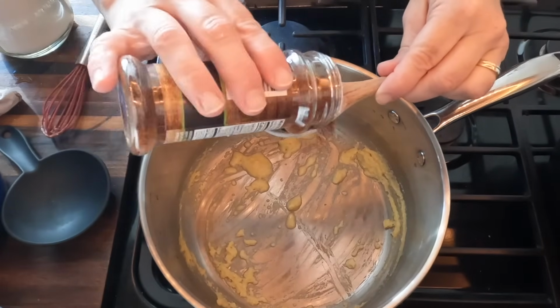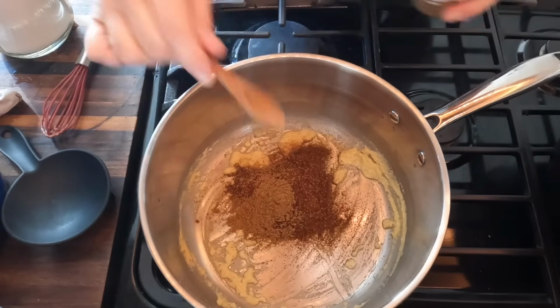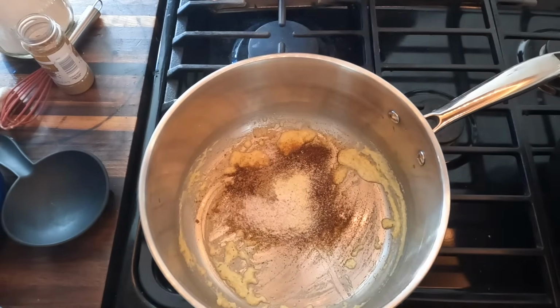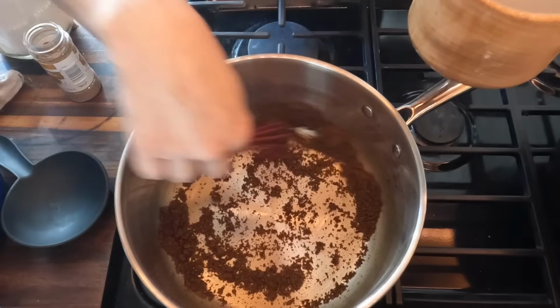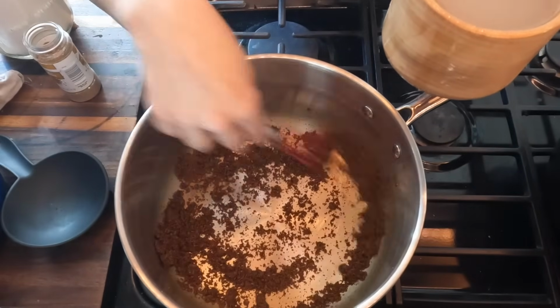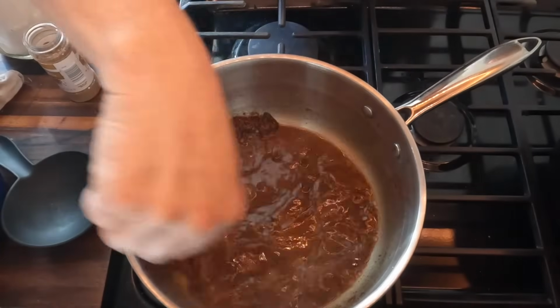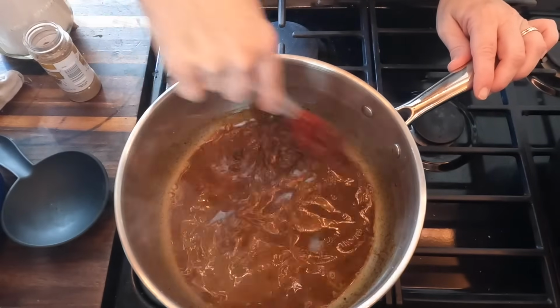Now I'm going to add 2 tablespoons of chili powder, a teaspoon of cumin, a teaspoon of garlic powder, and a teaspoon of salt. I'm going to stir all this together and cook it for another minute. And now I'm going to whisk in 1 cup of chicken broth. I'll stir this and whisk this to make sure that it's all nice and incorporated.